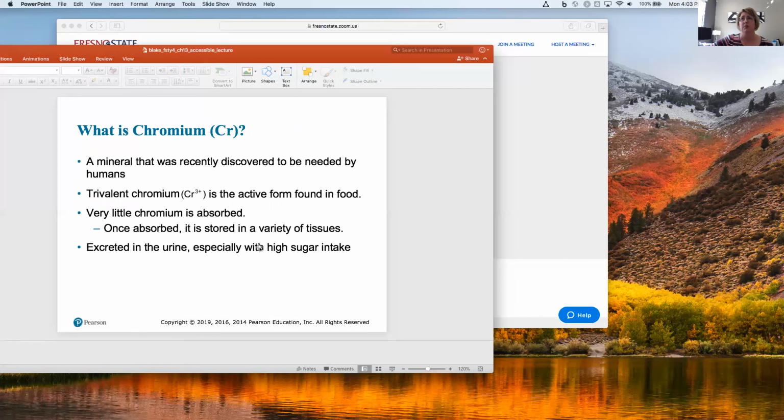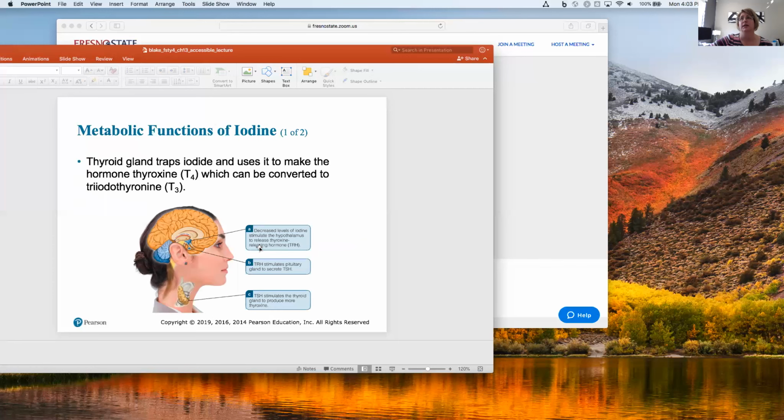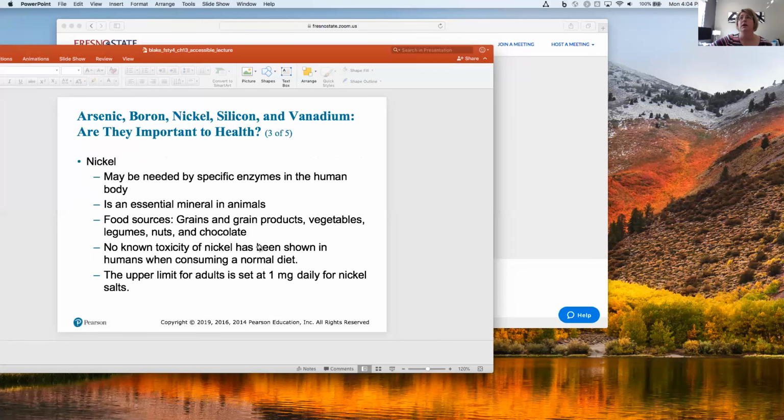We are not going to talk about chromium, even though it's kind of an interesting one to talk about. It is not going to be on the exam. We're not even going to do iodine. So I think we are done.